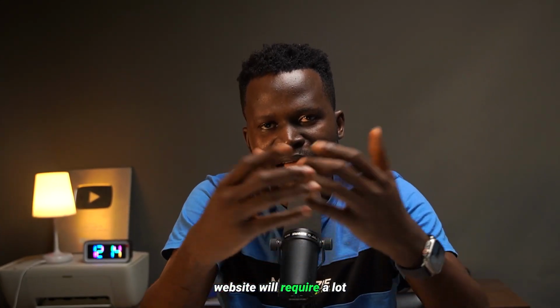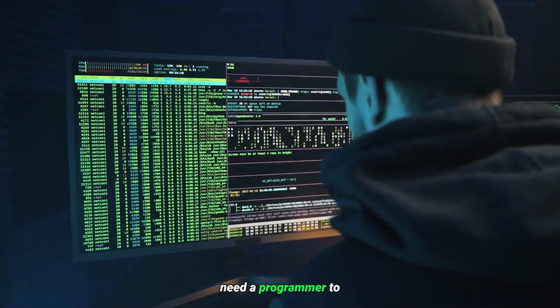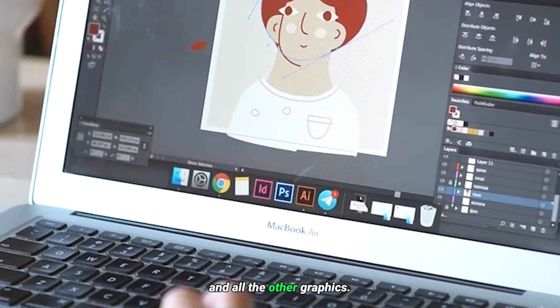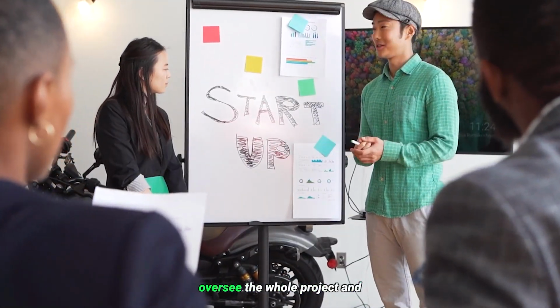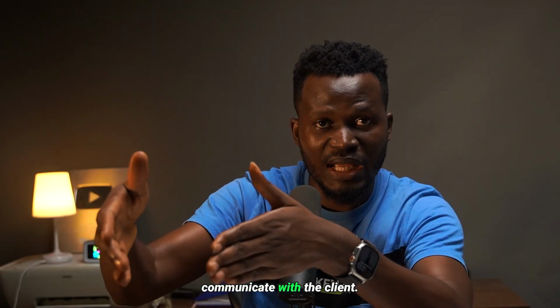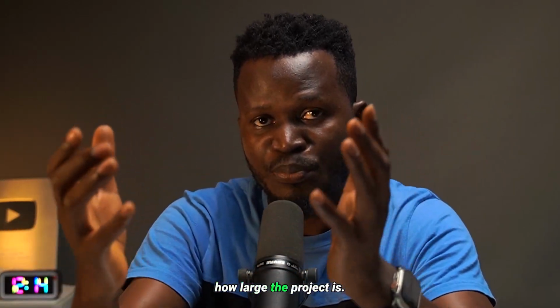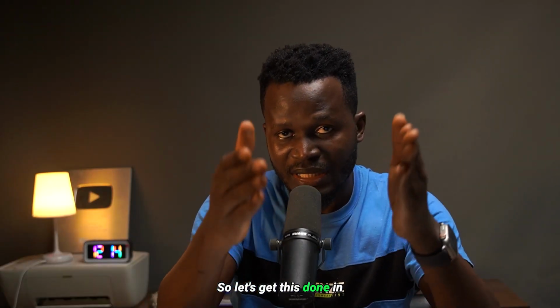Now, usually building a website will require a lot of different players. You need a programmer to actually write the codes. You will also be needing a designer to design the images and all the other graphics, a project manager who would oversee the whole project and communicate with the client. And usually this process takes weeks depending on how large the project is. So let's get this done in the next few minutes.